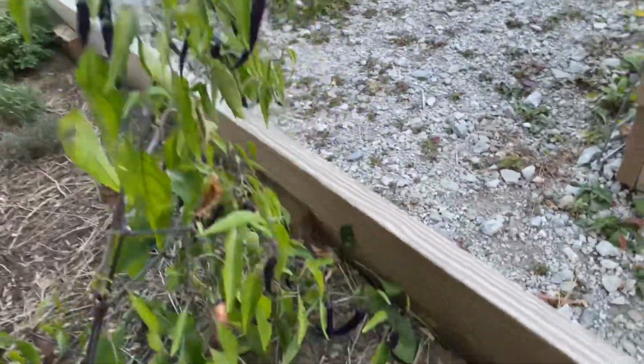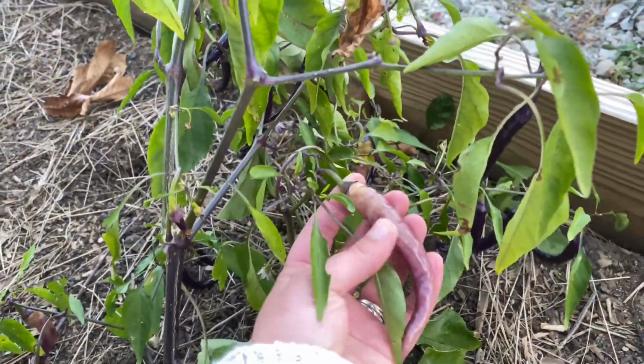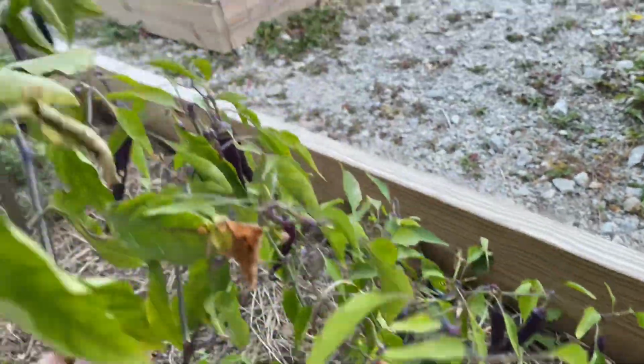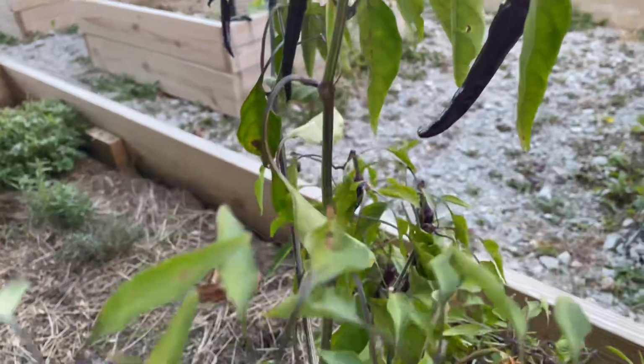I can actually save some seeds from this because it's been out here for a long while, and I'm surprised that it's still not brown or anything. It's still holding on. So it has some massive peppers. I don't know if you heard, but yes, peppers are perennials and you can overwinter them if you have enough space and storage, and if your temperatures don't get that low in the wintertime. Mine do, unfortunately, so yes, this pepper will die.